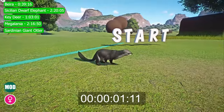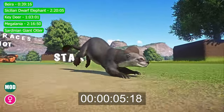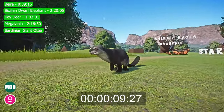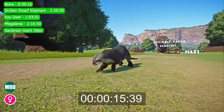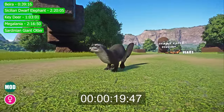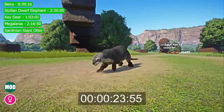The Sardinian giant otter, also known as the Sardinian otter or Ichnusa otter, is an extinct species of otter that is believed to have inhabited the island of Sardinia, Italy, during the Pleistocene epoch. While the Sardinian giant otter is no longer present in the natural world, its fossils contribute to our understanding of the island's prehistoric fauna and the ecological changes that have occurred over geological time.